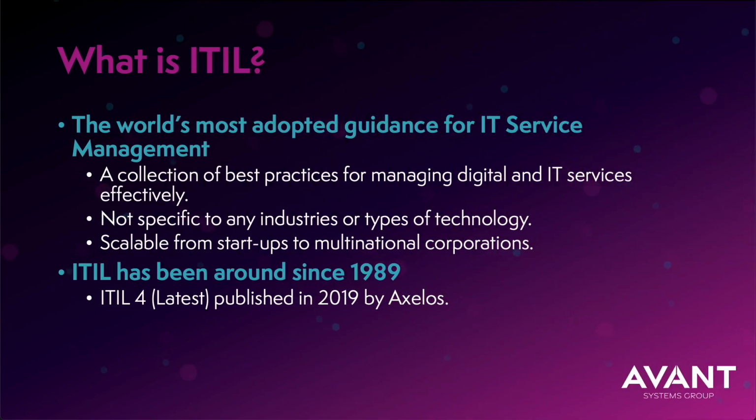ITIL is the world's most adopted guidelines for ITSM. It focuses on the management of information technology services, but not so much the systems and technologies that facilitate them. ITIL is meant to be technology agnostic and also sector agnostic. So the guidelines are applicable to information technology service management, regardless of the kinds of tools you're using. And they're also applicable to whatever kind of industry you're practicing ITSM in.